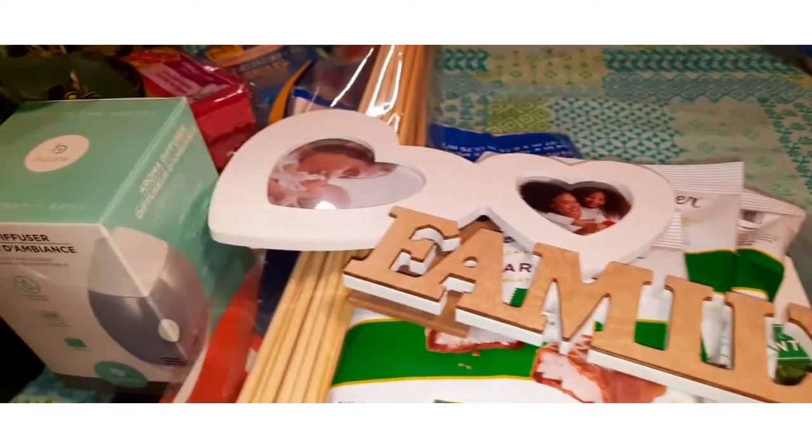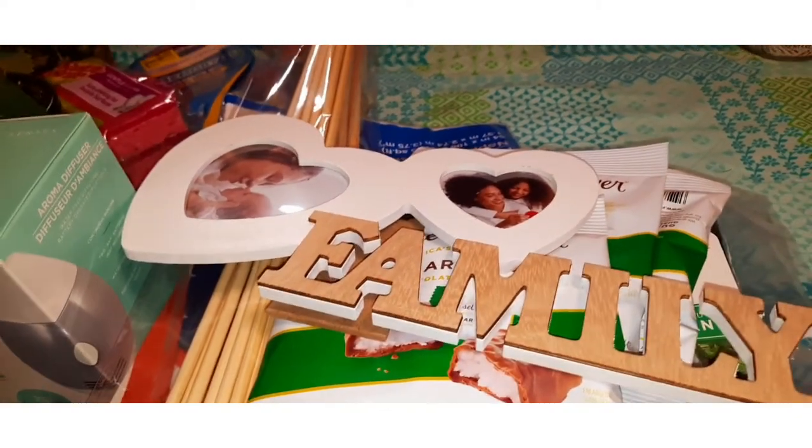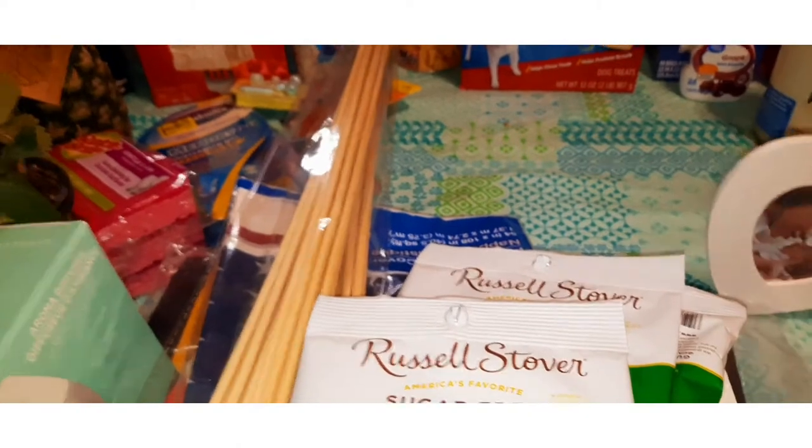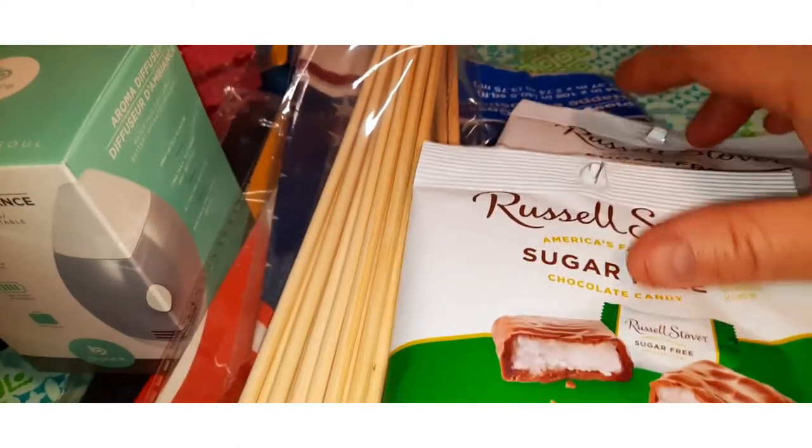Okay, guys, we're back. I'm going to jump to the Dollar Tree stuff I got real quick so we can get it put up. Found this, they only had 2 of them left. It says family. Nice picture frame there. It's a standing one, or you can hang it. And then I got me... We're going to paint it.